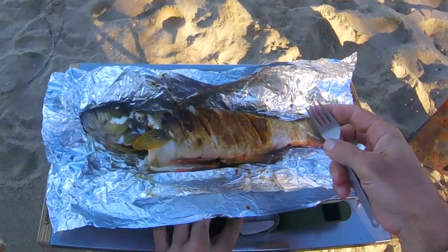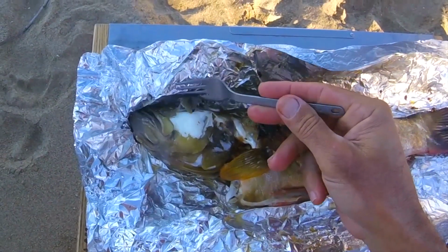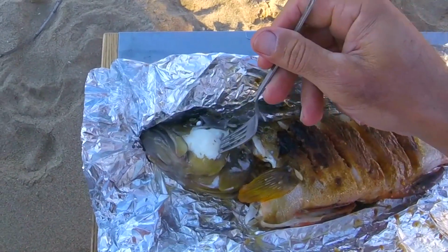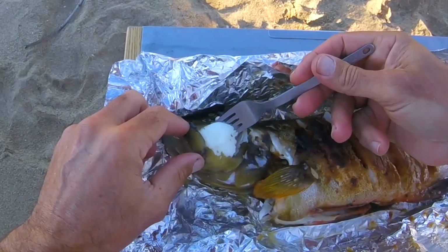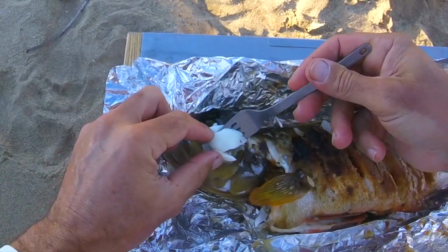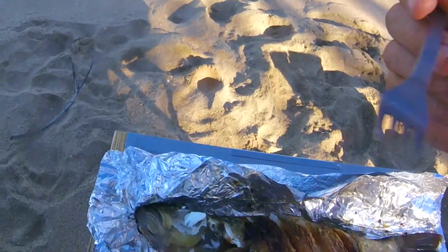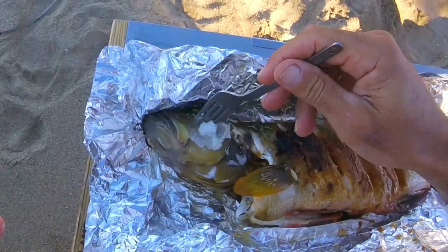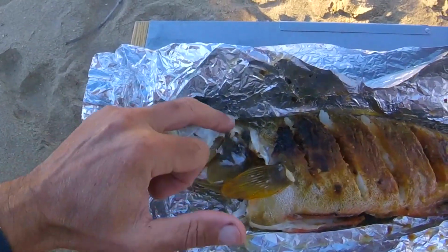Let's just try a little bit of the trout on its own. Actually, we'll eat the cheek. For those of you who have never eaten fish cheek before, look at that piece of meat there. That is the softest, most delicate part of the whole trout or fish, and it is just delicious. Look at that. Whoops, I dropped a bit. There's not many fish that are better than coral trout. And look at that. That whole pocket was full of meat.